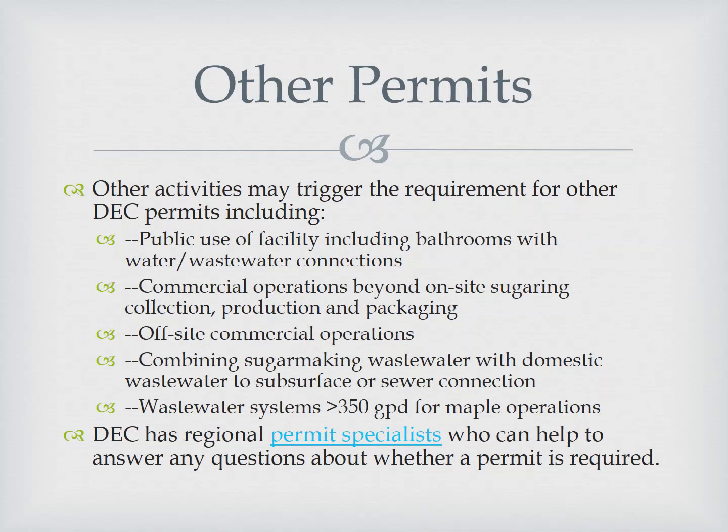I'd be remiss if I didn't say there could very well be other permits that apply to your project depending on what you're doing, particularly something like a sugar house that may need a wastewater permit or a septic permit. Down at the bottom here, we have regional permit specialists in our regional offices, whether it's Rutland, Springfield, St. Johnsbury or Montpelier, who can answer questions about permits. They'll sit with all those map layers up, ask you lots of questions about what you want to do, and tell you if you need to talk to the Division of Fire Safety or the wastewater folks. So if you are planning a project, I suggest you give them a ring as well.